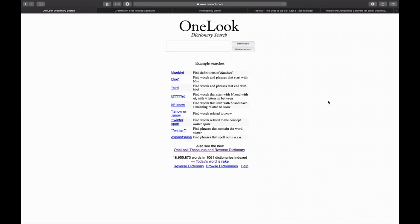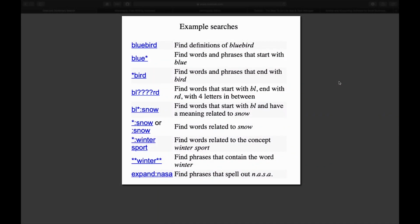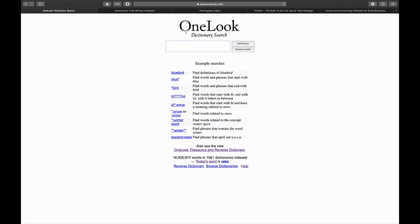In this lecture, I'd like to recommend a few tools that I've found to be helpful both for writing in general and for growing your business. The first tool is called OneLook. You can find it at onelook.com, and it's basically a supercharged dictionary search engine. You can do all kinds of things with OneLook, from simple word lookups to synonyms to finding a word that starts with a particular letter, finding words that relate to a particular concept. It's an amazing tool to have in your arsenal as a wordsmith.